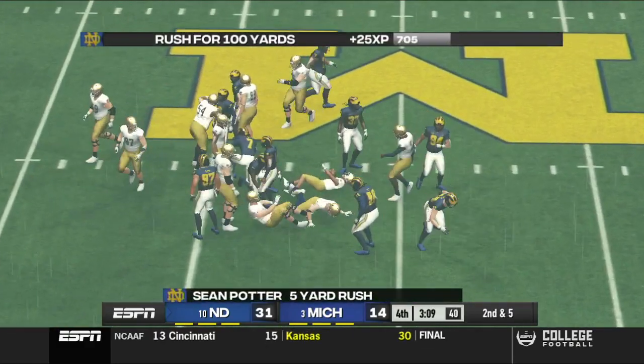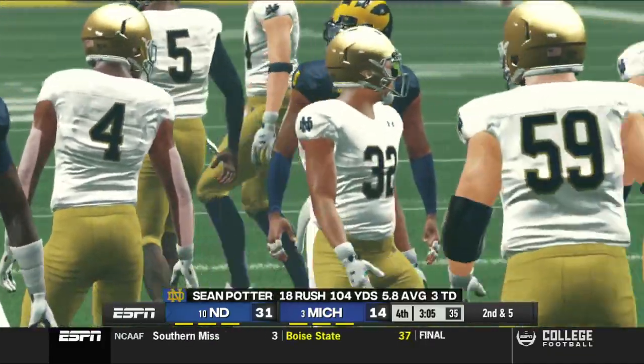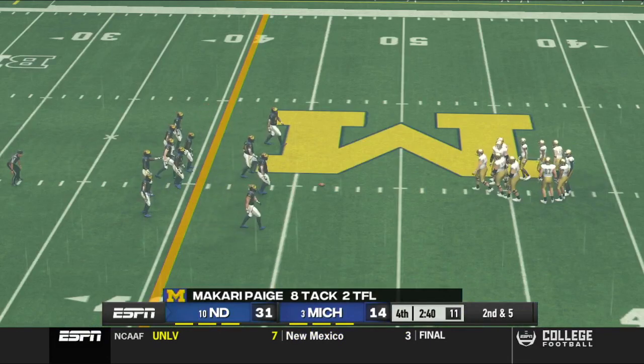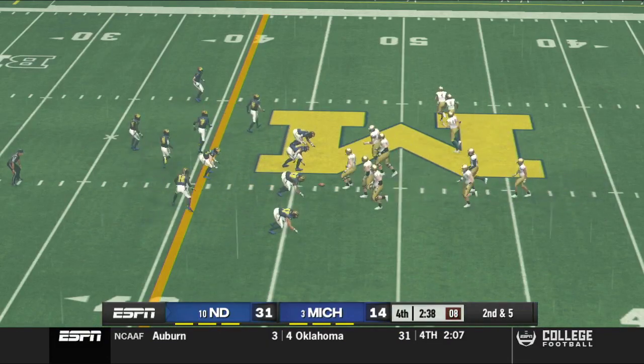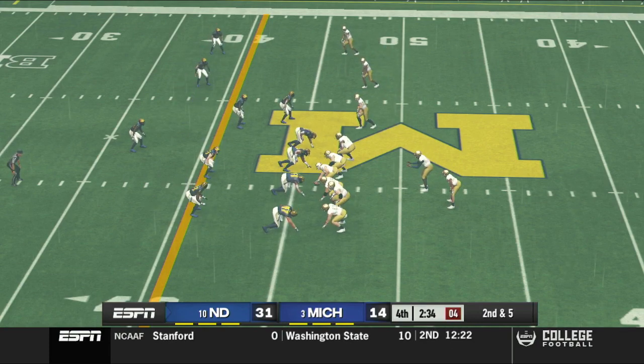And he carries the ball for a nice gain. He's been tearing it up in the running game. That carry puts him over 100 yards. This young man has had one of those games that the head coach, I'm sure, is thinking about, you know what, let's try to build around this guy and look into the future and try to build our offense around him.